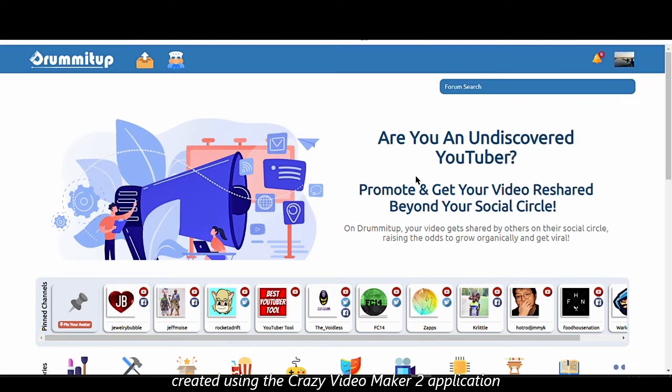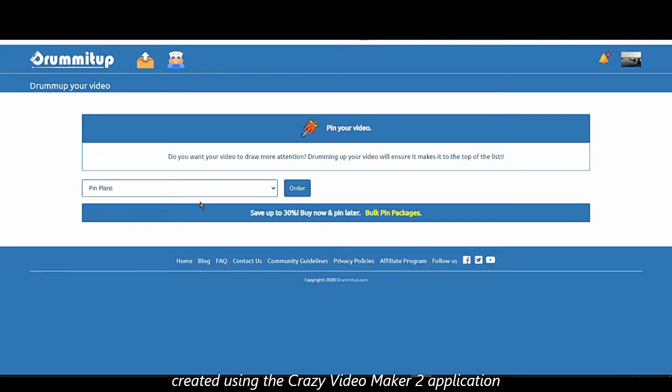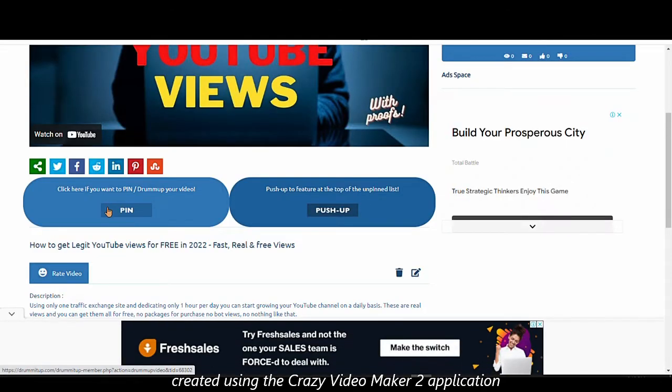Okay, so I'm gonna purchase, so I already said it, spoiler alert, this feature is not for free. Okay, it has 3 plans, 7 days, 14 days and 30 days. I think I'm gonna go with 30 days. I'm gonna order this package, not right now, but tomorrow morning maybe, and I'm gonna see how it goes, this video for 30 days. Or the other option, which is for free, but you can do it only 3 times every day, is this one, push up. Now this push up will take this video to the first place after all the pin videos.